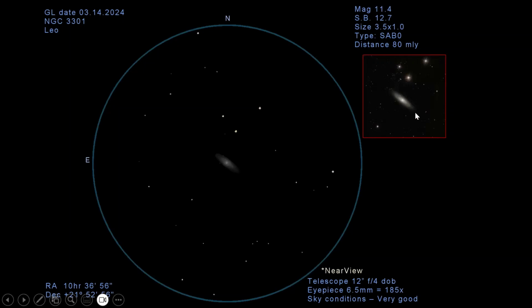A lot of what you're seeing in this photograph here of the galaxy, I could see. Especially with averted vision, it really extended well. Nice field of stars, especially this nice triangle of stars, which you can see here in the photograph. That stands out well and kind of enhances the overall view of this galaxy.